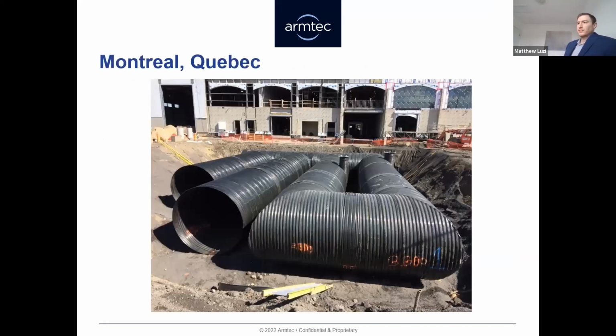And so just to show that these systems really aren't a one-off thing and they're really used ubiquitously throughout Canada, here's an example in Montreal, Quebec of a commercial development project. They also had a small footprint and a very large volume requirement. So their strategy led them to choose a 3,600 millimeter diameter pipe to really maximize that use of that vertical space. So they were allowed by using this 3,600 millimeter pipe to store quite a large amount of volume within a very small footprint.